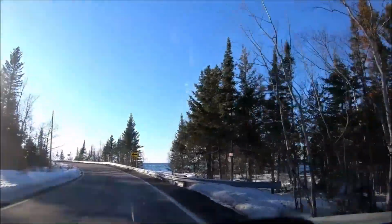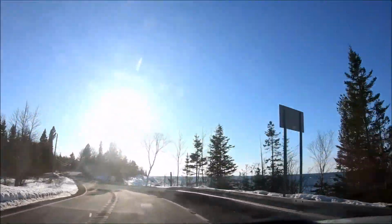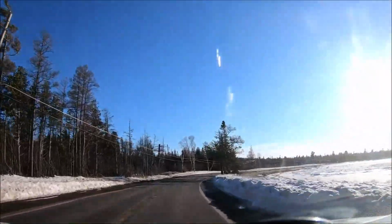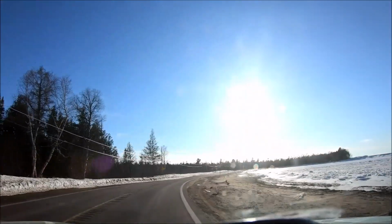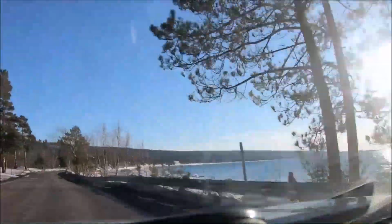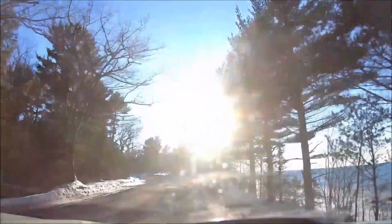Can't tell, the sun's in my eyes. Never complain about the sun. Look at this. Oh, wow, that's beautiful. Look at that. Yeah. Those are big frozen mounds because the lake is right here. Mm-hmm. Yeah, it's like a beach here. Look at that beautiful Lake Superior. The sun is kind of blinding. It is.